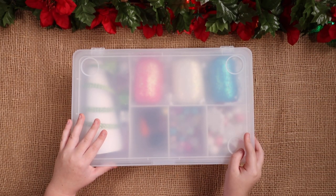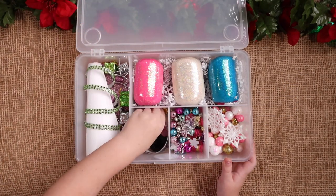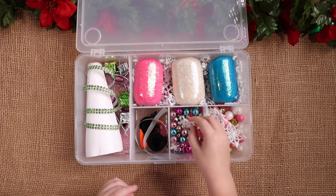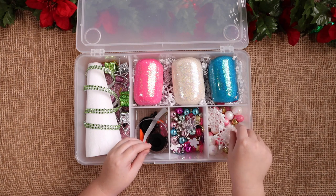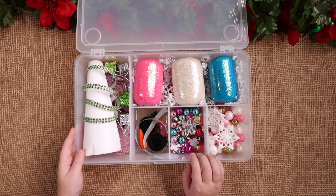Playful Day's Dough, Christmas. So with these, you can make a snowman, snowflakes, and you got different Play-Dohs. And this is what you can use to make your snowman.